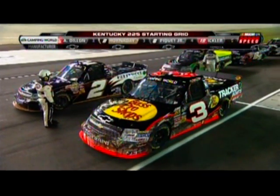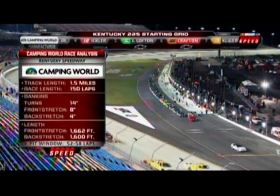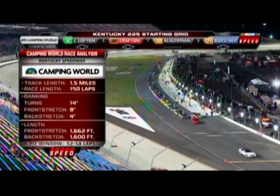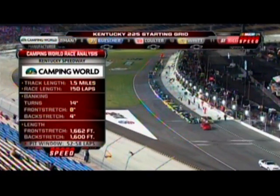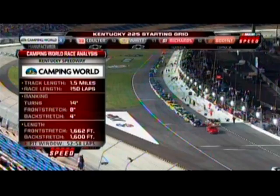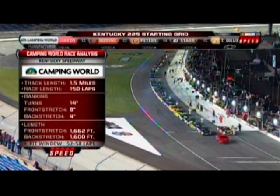We want to take a look at the particulars of this racetrack and the Camping World track description race analysis. You can see a mile and a half. We're going to go 150 laps. The 14-degree banking in the corners, that is so deceptive. You go running down into these corners at 180 some miles an hour, they look pretty flat, but somehow these dudes get them around there.